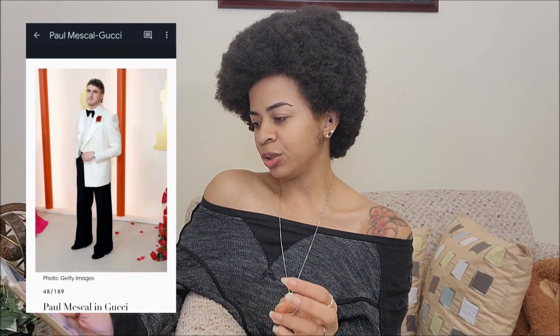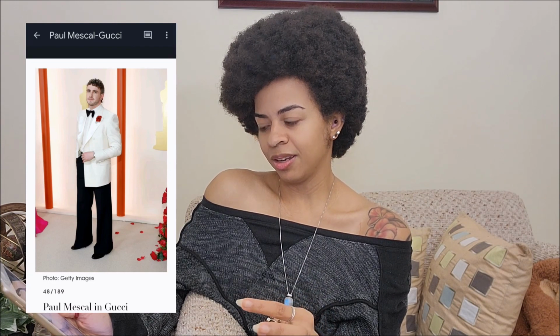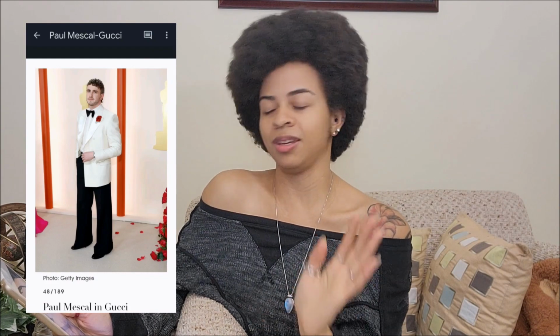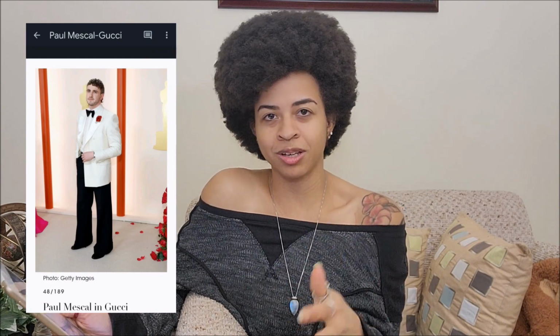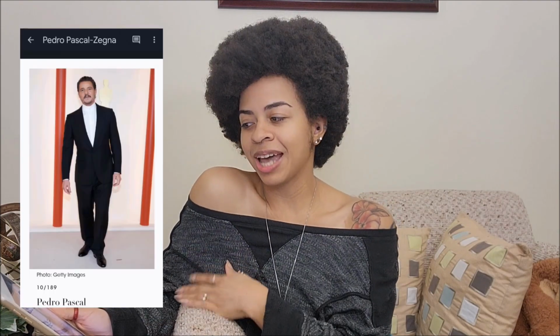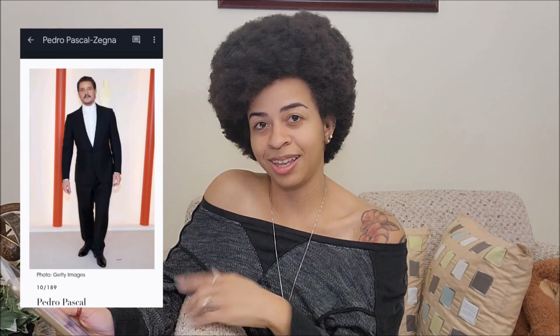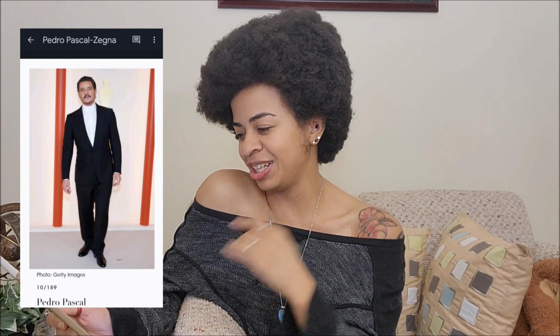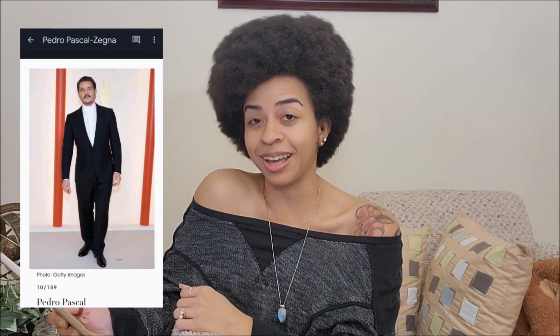Paul Mescal in Gucci. He looks cool. He looks like he's got a little bit of footwork on the dance floor. Nothing crazy, he stays in his box. Just got the little flares. Pedro Pascal in Zegna. He looks like a priest. He looks fine, but he looks like a priest.